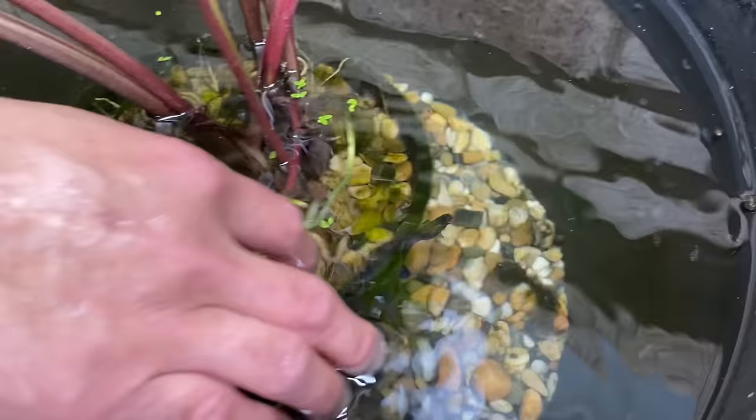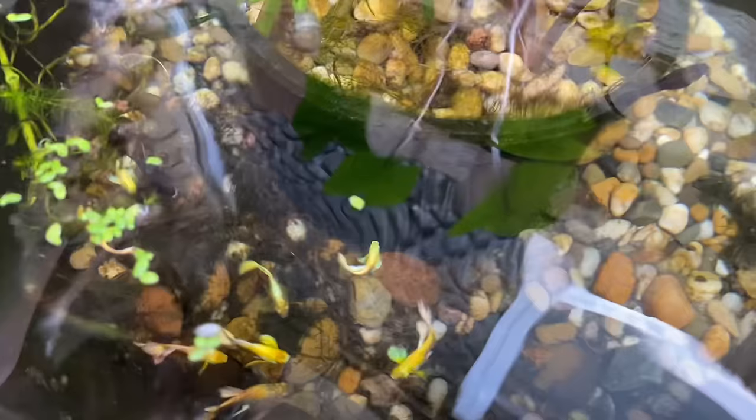I put him in there because this is my project I told you about, the gold dragon. So I only put the female in. And you've got some ribbon females down there too. Yeah, this is just my normal full gold ribbon.